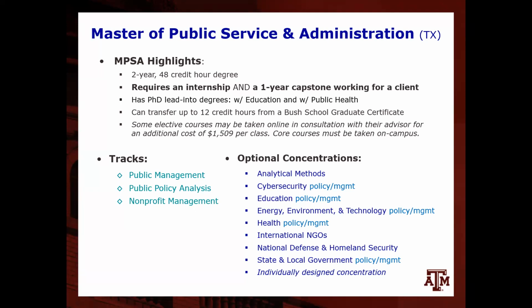We also have 2 different PhD lead-into degrees. So you start the Master of Public Service, but if you've got an interest in education or in public health, and you decide that you want to do more research, focused policy work with those areas, then as you're in the Master of Public Service, you can apply to those PhD degrees and get in early and start taking the coursework that counts for that. As in any PhD level, these are usually about 7-year degrees in doing it. But your first 2 would be with the Master of Public Service.